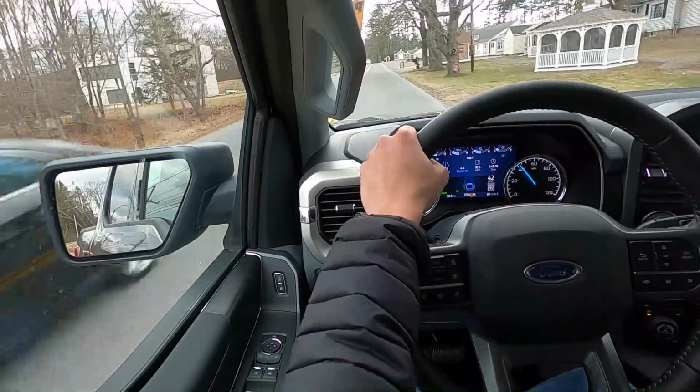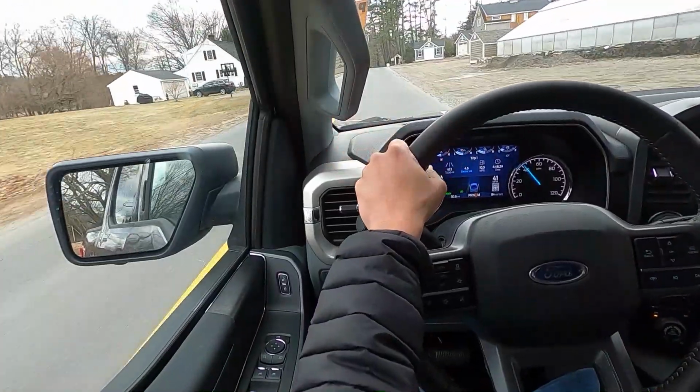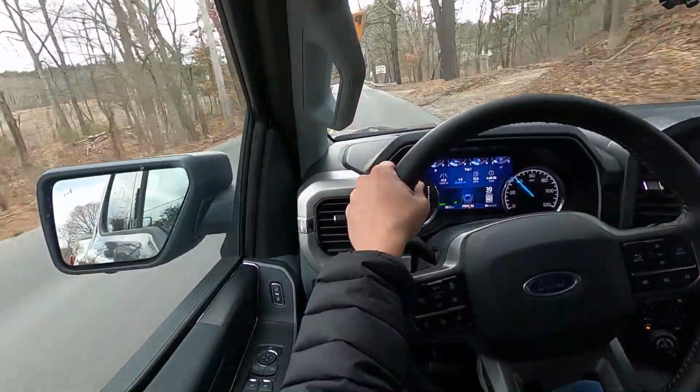This is actually very easy to get used to within 5 minutes. There's no learning curve whatsoever. But also, just the way it drives. It just drives like a crossover. It drives like an SUV. And that is not something I was expecting at all.